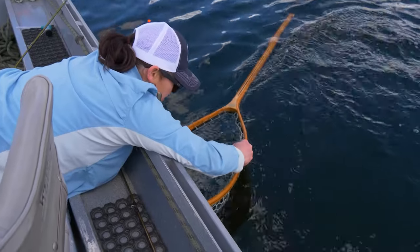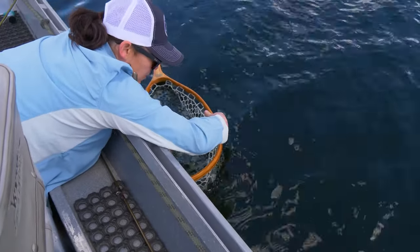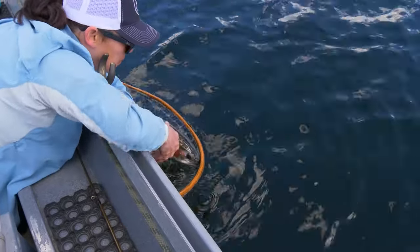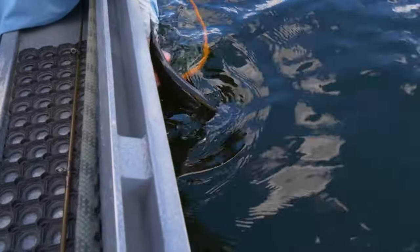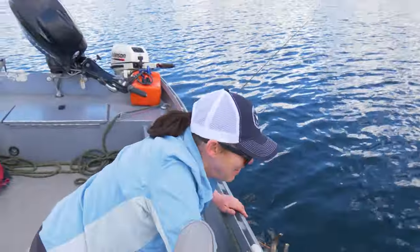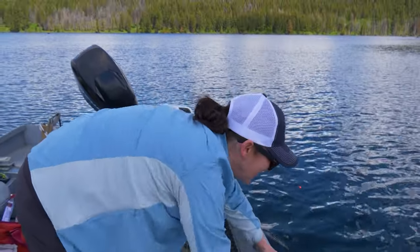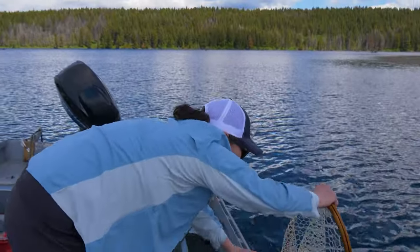Okay, I'm going to try. That's a nice fish. That's a beautiful fish. Oh, no, he's going. He's going. Oh, sorry. There's no way. That was too big for me. I think that was in the 5-pound class. I think so. Yeah, they're starting to get bigger.